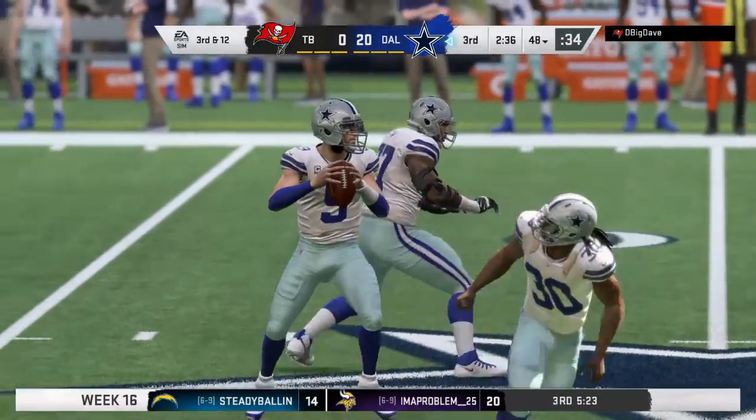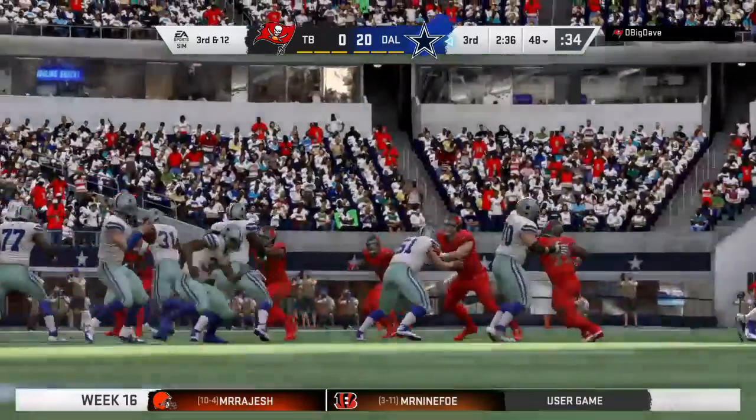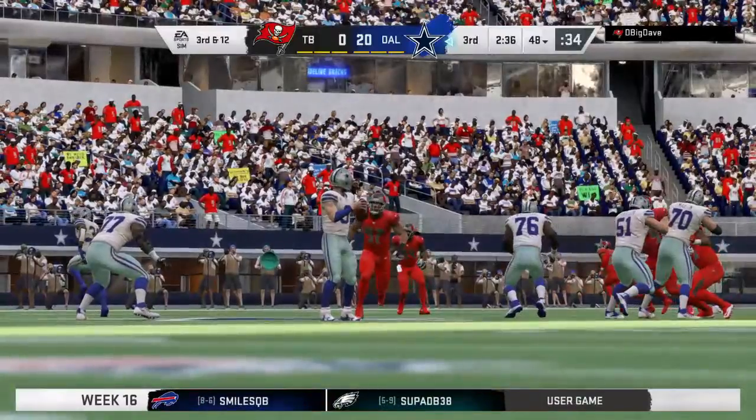Like how they've started the 3rd quarter here. They force a punt on the 1st drive, and after this sack, it looks like they'll be forcing another one as well. Absolutely. Maybe got their 2nd win coming out of the locker room.